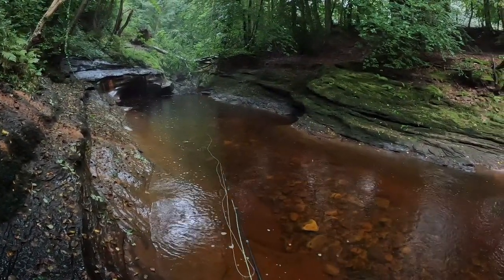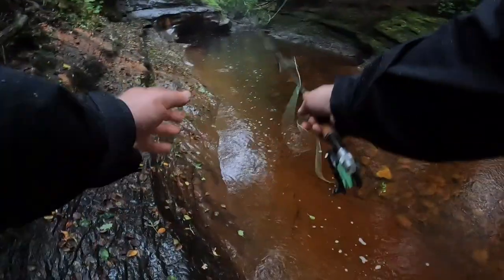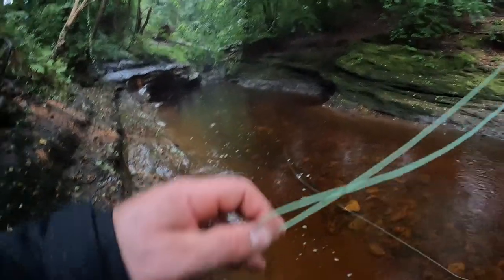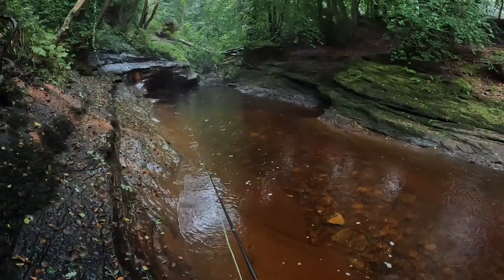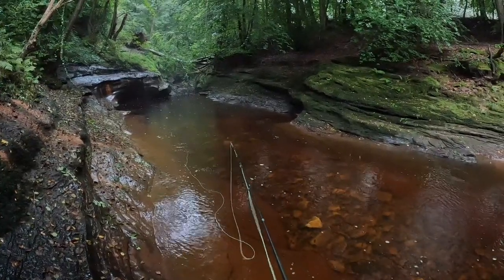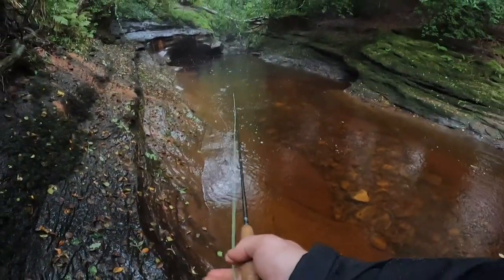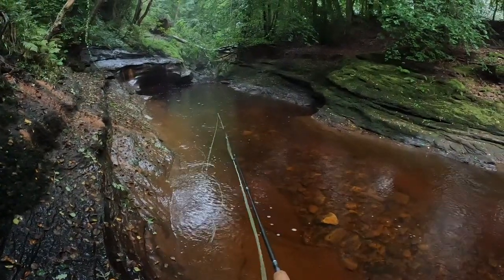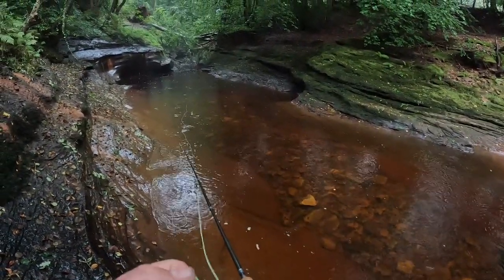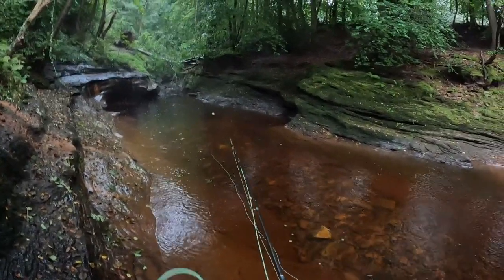Got to fly into that dark bit. It's raining now. You've got to watch out for this. If it rains that hard up on the top, it can flash flood through here and you're washed away. That's why I'm not in the water. One more try onto that deep bit there.